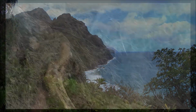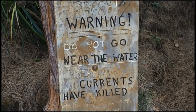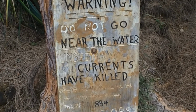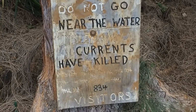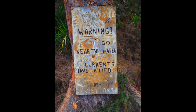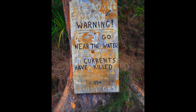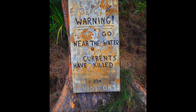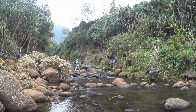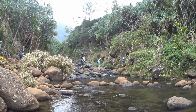Here is a warning sign right at the trail side. Please be aware, many of those beautiful beaches on the Na'Pali coast have strong rip currents, which will sweep even the strongest swimmer out into the sea. Here on this sign you see the current tally of 834 visitors killed by rip currents. Do not underestimate the strength of a rip current. There are other dangers along this trail, of course, most prominently the chance to fall to your death on the infamous Crawler's Ledge. I will talk about that one later when we get to it.